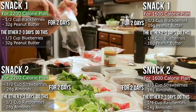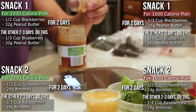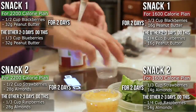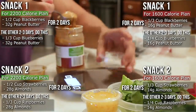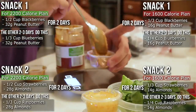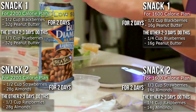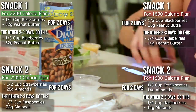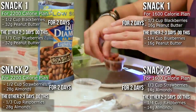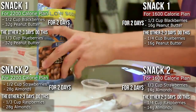And I hope the on-screen guide or measurements as to what should be going in each container or being weighed out, depending on the plan that you're following, is making sense. I tried to be as clear as possible because sometimes I don't talk about each thing being weighed out. But anyways, along with fruit, another one of the snacks is going to be 32 grams or 2 tablespoons of peanut butter, and then 28 grams or 28 almonds. And I got these lightly salted almonds, and that's basically it.